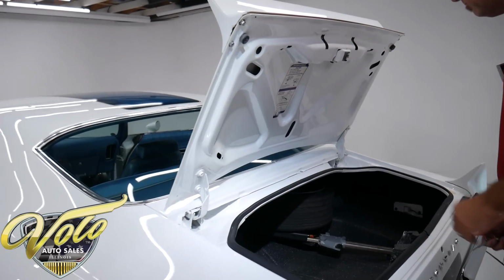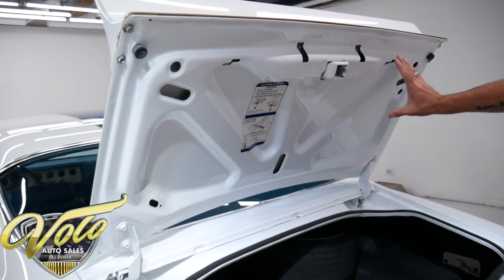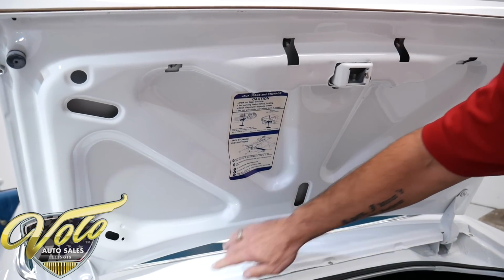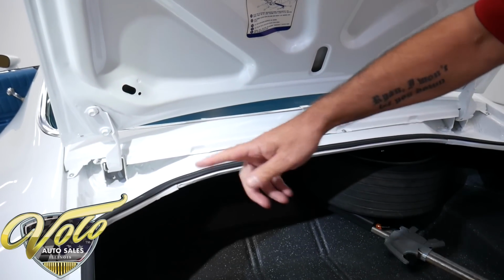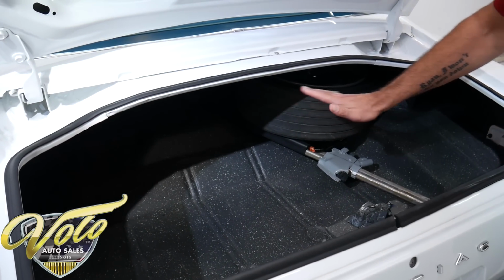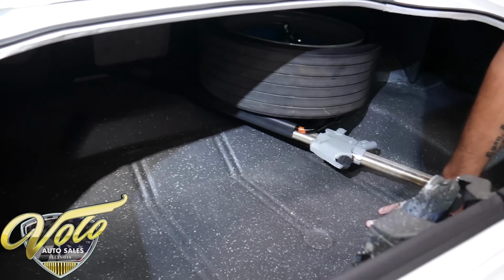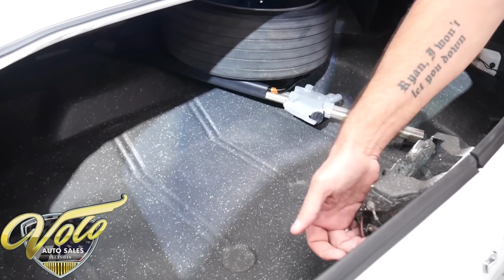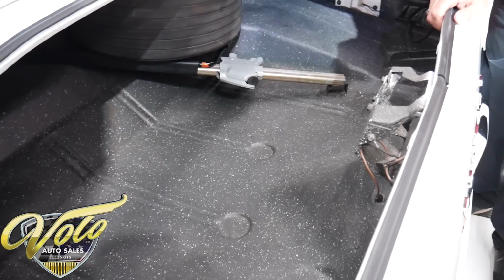Like brand new. Under the trunk lid is just as smooth and glossy as the outside. We got the sticker. The jam is pristine. The rubber's new. Now look inside the trunk here. That is pristine metal. It's a really nice, neatly applied spatter coat. Looks like new wiring. There's no overspray on the wiring at all.